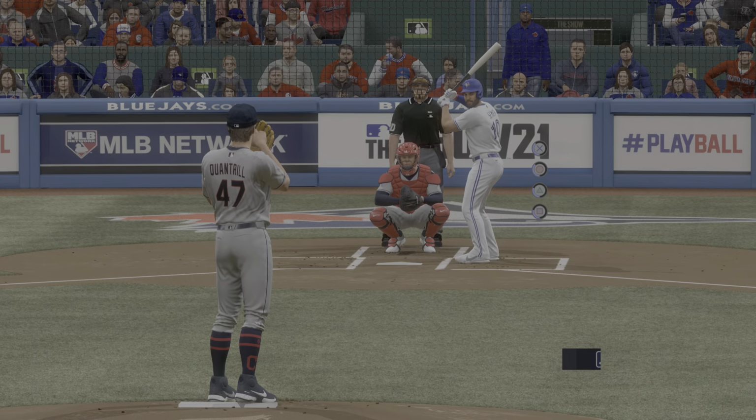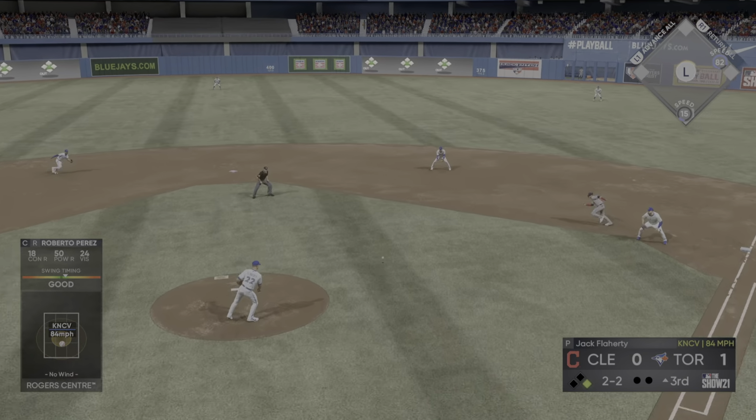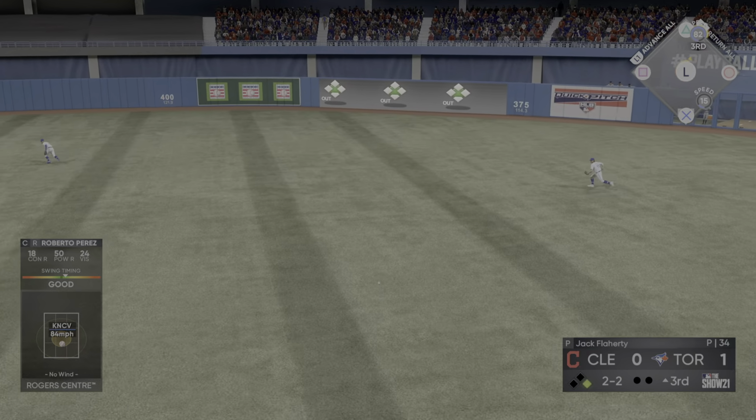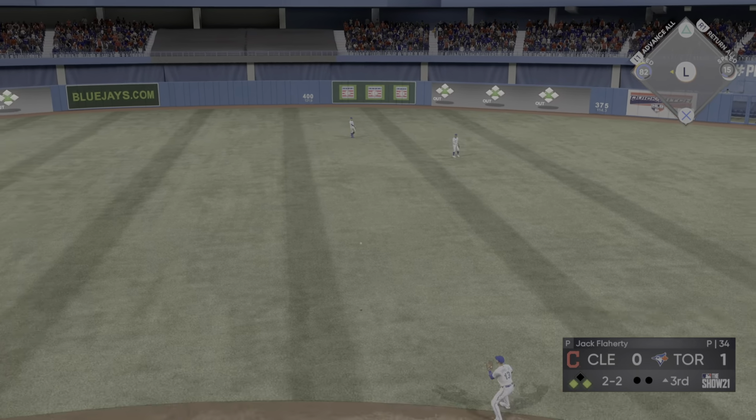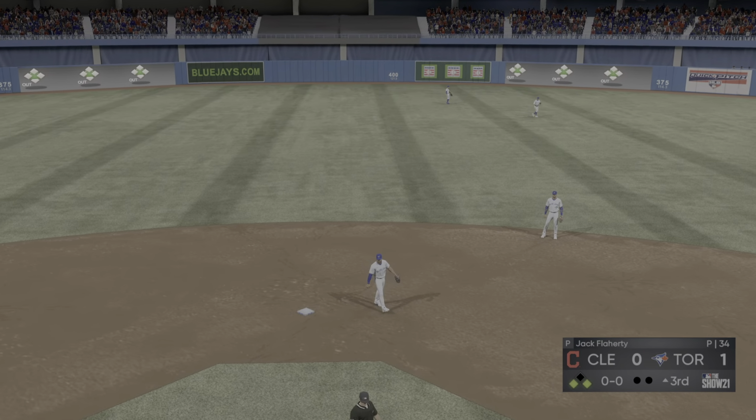And he lays off it to even the count 2-2. Had to wait back on the changeup, and he did a good job just to make contact. And that's through for a hit. And now they'll have runners at the corners to start off the inning.